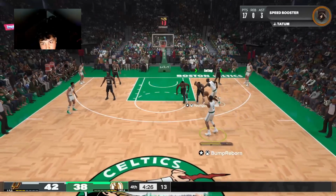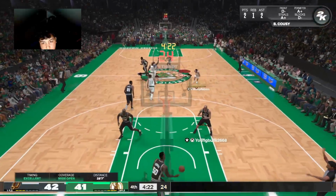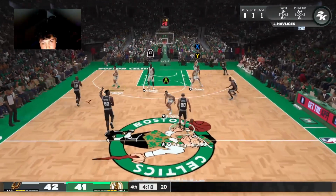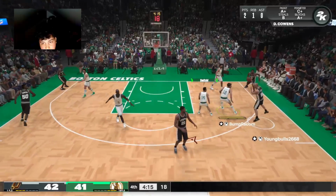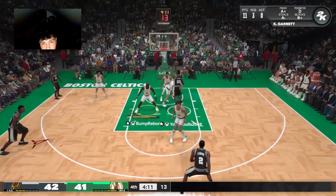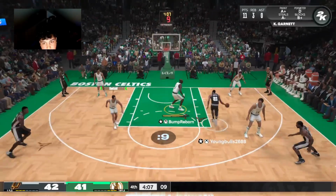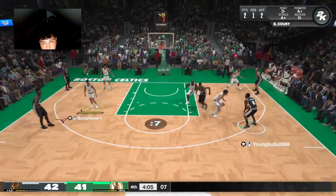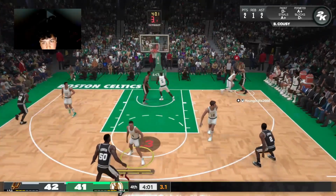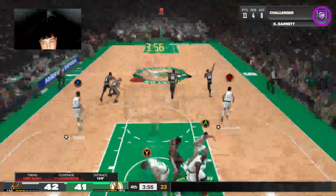Tatum. From deep, three-point land. And the Celtics hit again from deep. Well, Jason Tatum with the answer from three. That's how you stop an opponent's momentum. Pass to Duncan. Outside for Robinson. Outside Leonard. Shot clock at six. Manu Ginobili on the wing. The Spurs need to get a shot off here. No good from Duncan.